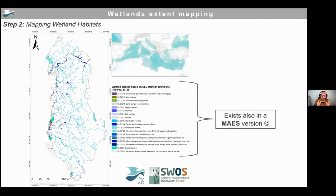So I think that this is a baseline for inventories at one point of time, but it could also be replicated for another time period to assess the changes and to see how these changes are impacting the wetland habitats. In this case, for Karavasta, the sea level rise and the coastal area changing, but also, if we look at the inland wetlands or the rivers, specifically rivers and streams, what are the impacts of dams on these natural ecosystems.